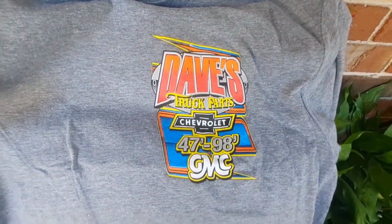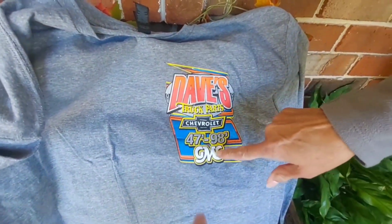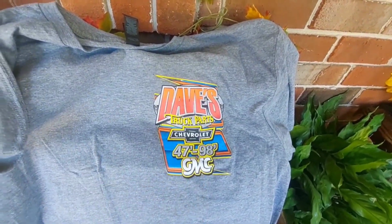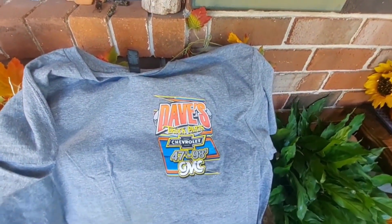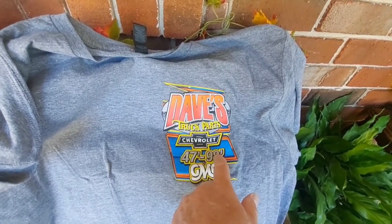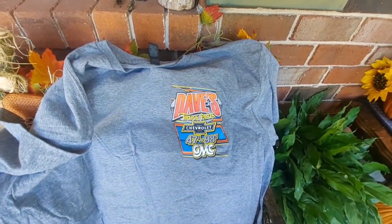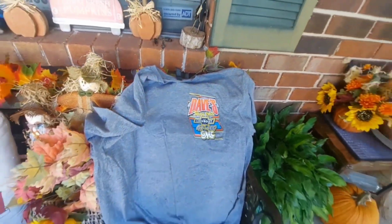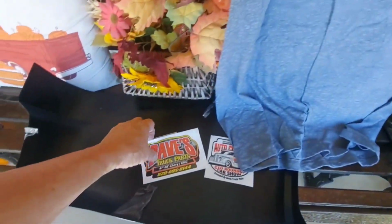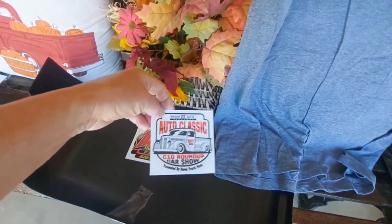Dave's Truck Parts. That's the part, the Chevrolet and GMC. Yeah, that year is what he carries, 47 to 98. So it's funny how the years are getting newer and newer, like 98 and, you know, another year or two to be 2000. But as these trucks get age on them, people start supplying parts for them. Got me some stickers too, right here. Dave's Truck Parts.